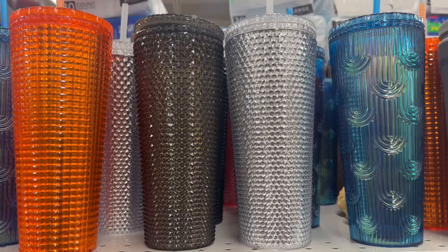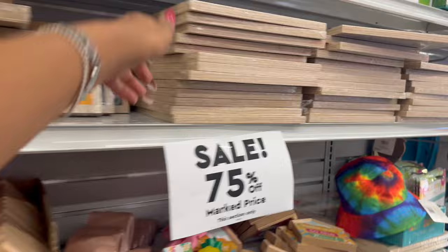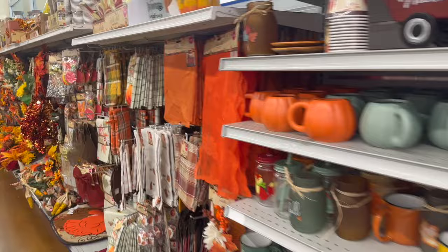It's so hot here in California. So if you're looking for some outdoor decor or some summer items, they are 75% off here at the 99 Cents Only store. They have some decor pieces that are 75% off, which isn't bad. I mean, you can grab some pretty inexpensive items, even if you hold on to them for next year. Let's see if we can see anything new in the fall section.